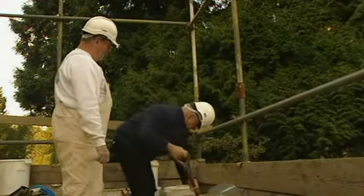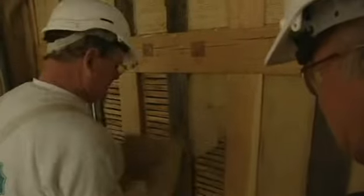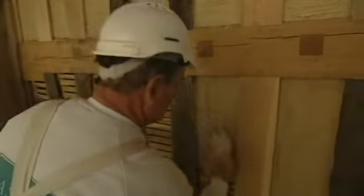Can't wait to smear that on the wall. Nice bit of stuff. It's a nice colour, isn't it? It's lime, hair, goat hair, with sharp sand. Well, you try yourself and see how you get on with that.